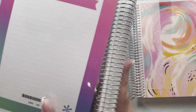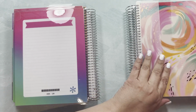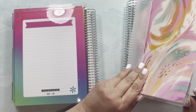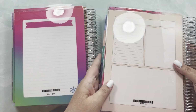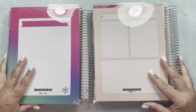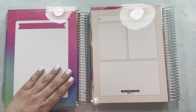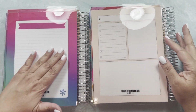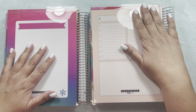Okay, so the first thing that I want to do is open them both up this way, because this was the first change that I noticed and I loved it, which is that Erin Condren, and I think you see my lamps reflected here. I'm sorry about that, guys. There's another way for me to set my lighting right now. I hope it doesn't bother you too much.